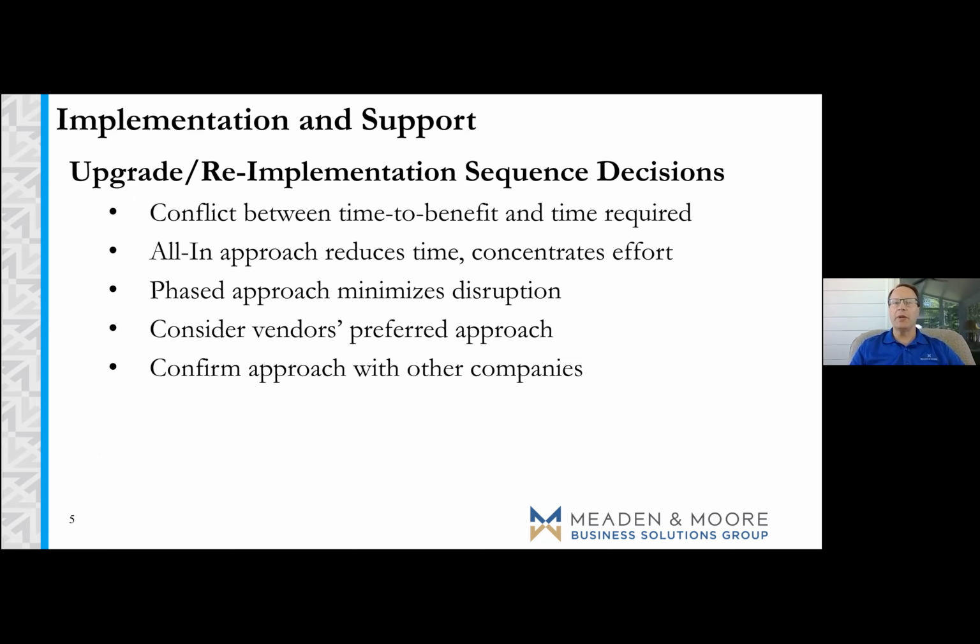One of the questions we get frequently is, should we go all in or should we phase in our software? I apologize for giving you the consulting answer, which is it depends, but it really depends on your needs relative to the time to benefit and the time required. The all-in approach, meaning, whether it's ERP or just an upgrade with a lot of new modules, reduces the amount of time, but it concentrates the effort. If your team can take that on, that is our preferred and recommended approach.